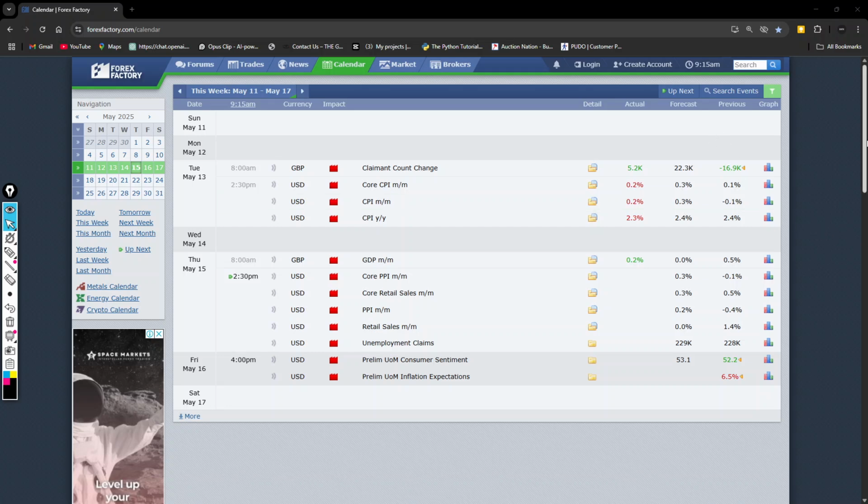So let's go straight to our quick analysis. We are already on our economic calendar. You can see that at 2:30 later today, we're going to have PPI. We're also going to have retail sales.